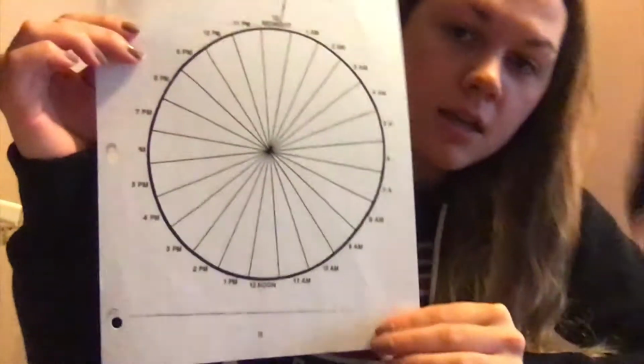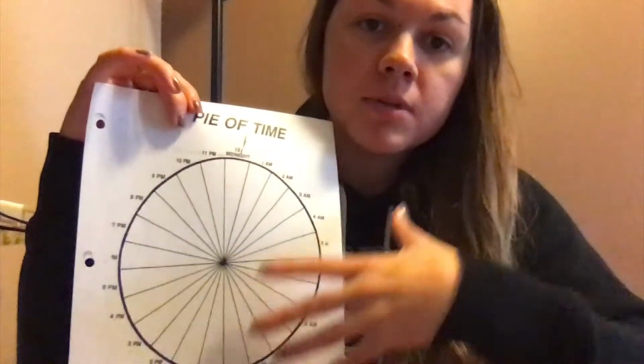The first thing we're going to be focusing on is organizing a 24-hour period. This is called a pie of time. It looks like this. Templates of it can be found online, or you can simply make it yourself with a pen and pencil. Basically, it accounts for a 24-hour period and will give you a visual representation of where your time is going.